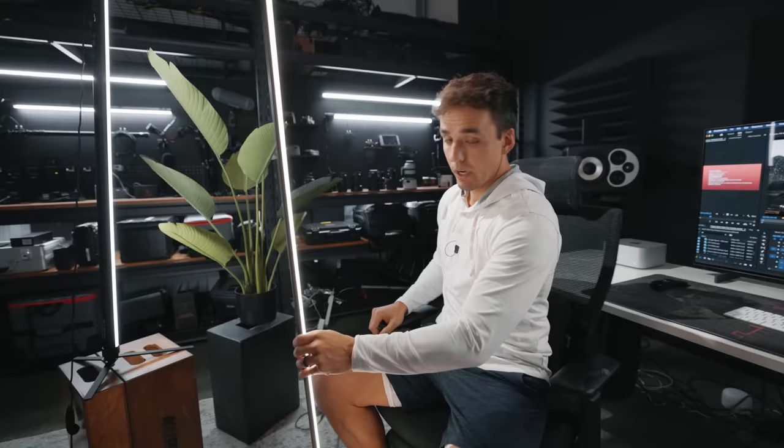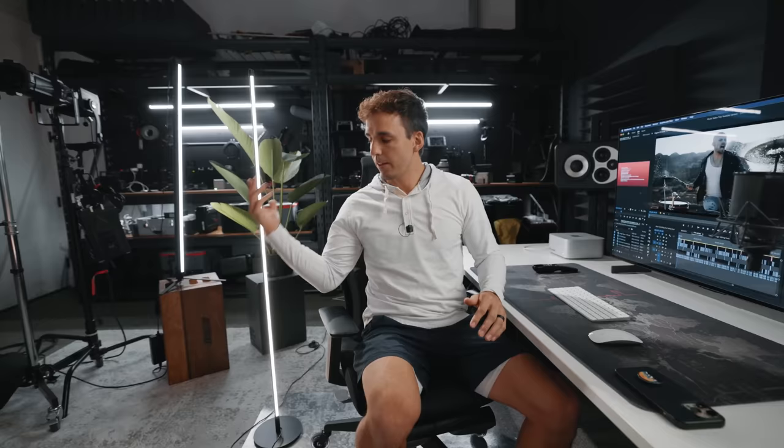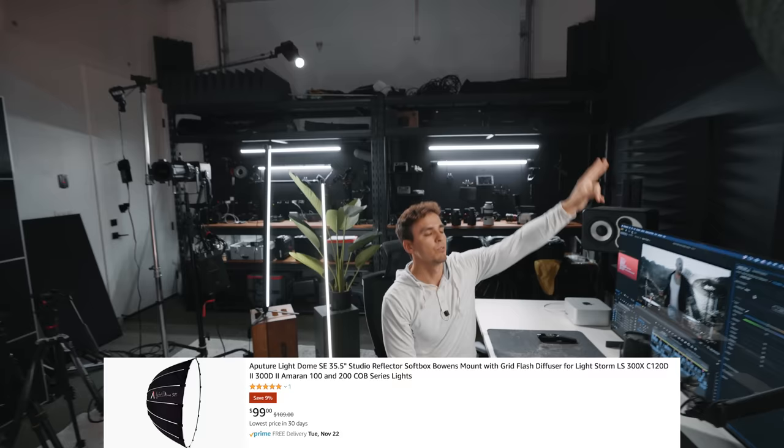We got another FTF Gear lamp here. As I'm sitting here at this desk doing editing tutorials, this is gonna be my rim light. This is my key light here. This is a 40-inch soft dome from Aperture with another 300X. Love me some Aperture lights.